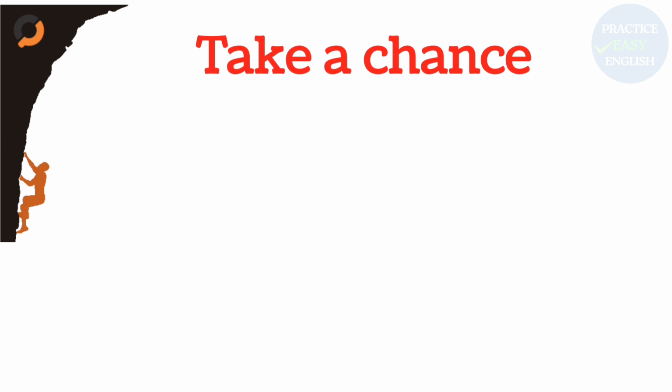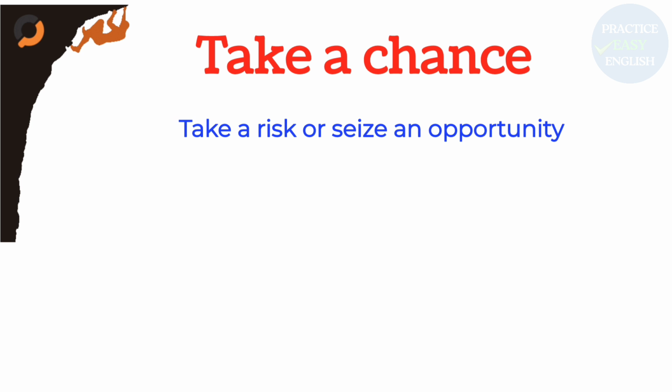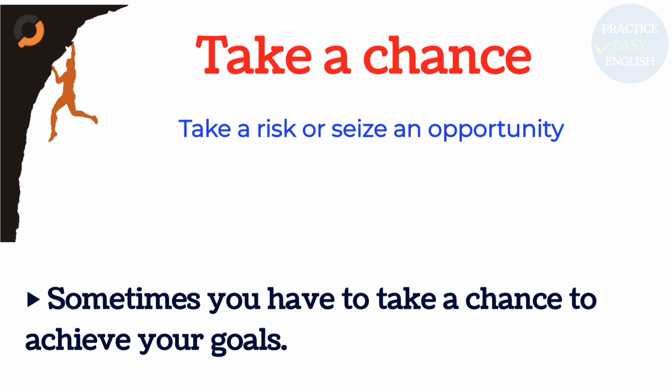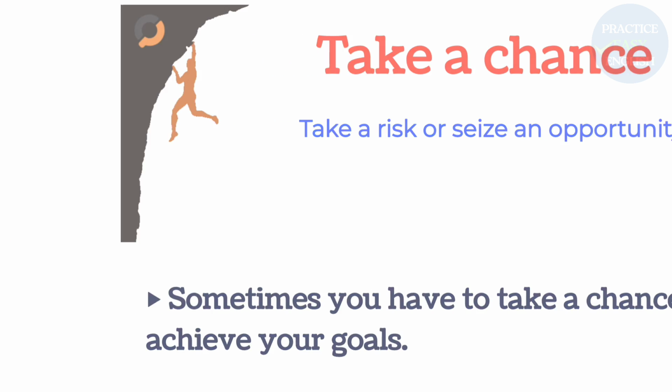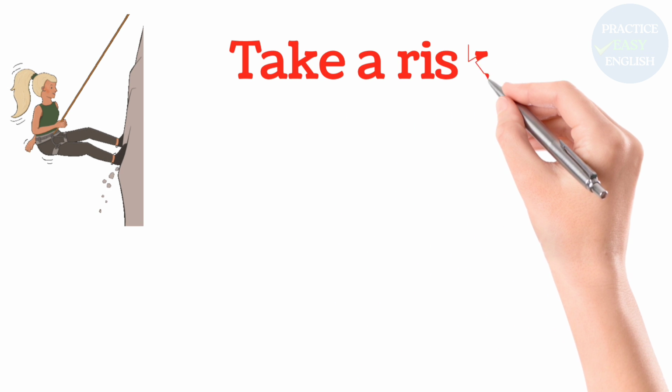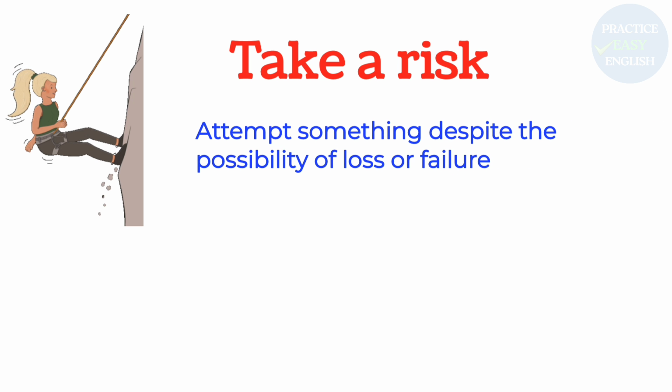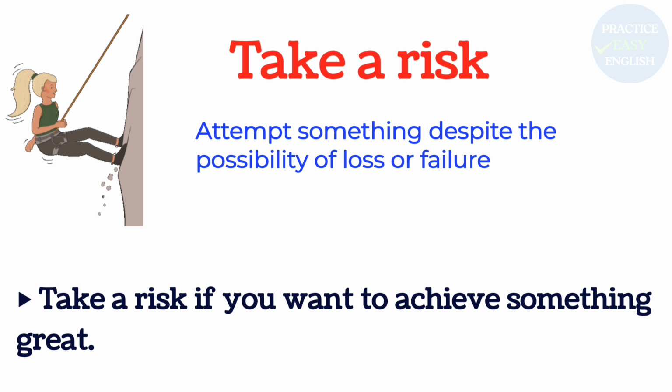Take a chance. Take a risk or seize an opportunity. Sometimes you have to take a chance to achieve your goals. Take a risk. Attempt something despite the possibility of loss or failure. Take a risk if you want to achieve something great.